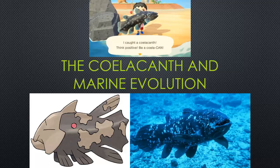Okay, so at this point, you should be able to see now why I have these three pictures up here. The one at the top is the one that inspired the video for today. It's a picture from Animal Crossing. Bottom left is the Pokemon, which didn't evolve, which makes perfect sense after seeing the video, right? Because now you know that the coelacanth didn't evolve for millions of years, and conveniently the Pokemon doesn't evolve either. So, good job by Nintendo on that one.